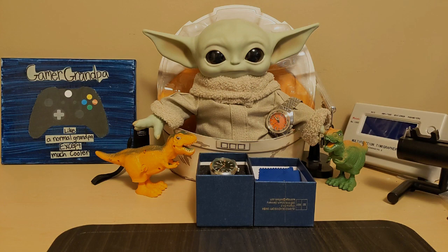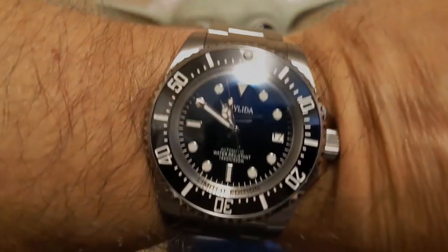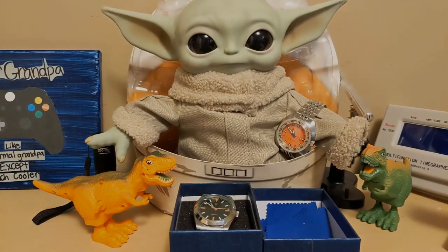Today we're going to review the Pagani Design PD1733, homage to a Rolex Milgauss. Let's start out with the wrist check. I'm wearing this Phileta DE11, homage to a Rolex James Cameron. And Greg was wearing my Pagani Design PD1719, homage to a Doxa Sub 300.